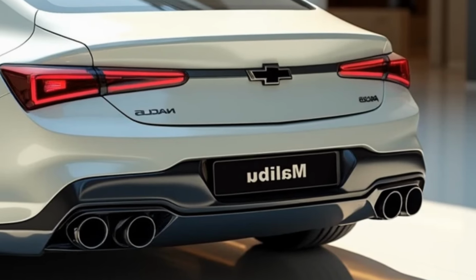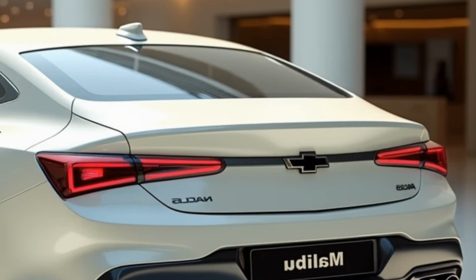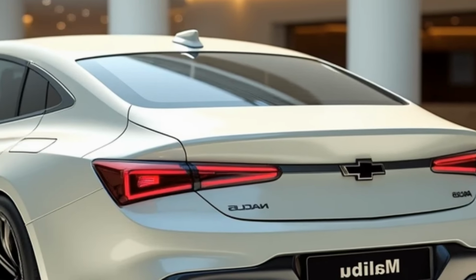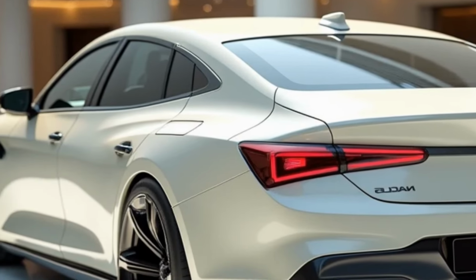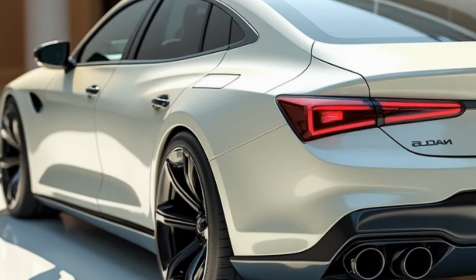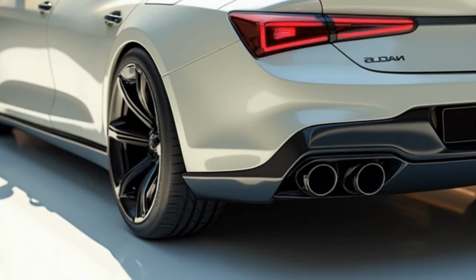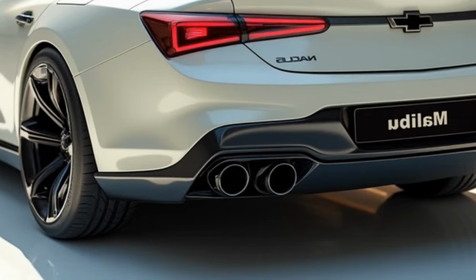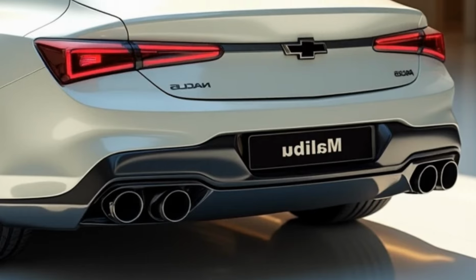In summary, the 2025 Chevrolet Malibu is shaping up to be an exciting new entry in the midsize sedan category. With its sleek design, tech-rich interior, efficient performance, and advanced safety features, it's clear that Chevrolet has put a lot of effort into making this model stand out. If you're in the market for a stylish, reliable, and affordable sedan, the new Malibu might just be the car for you.